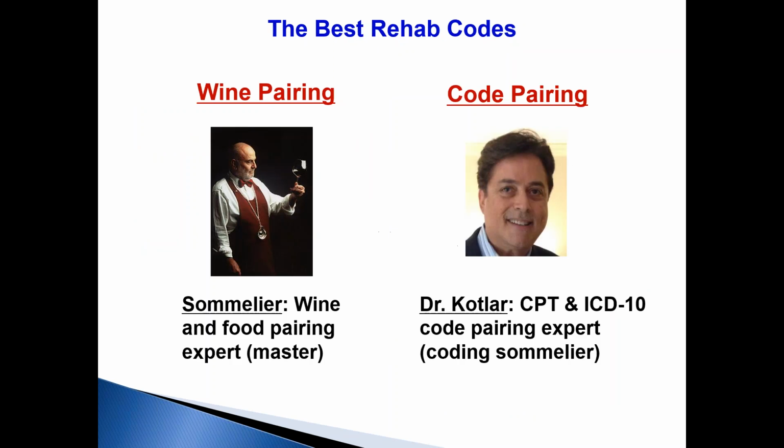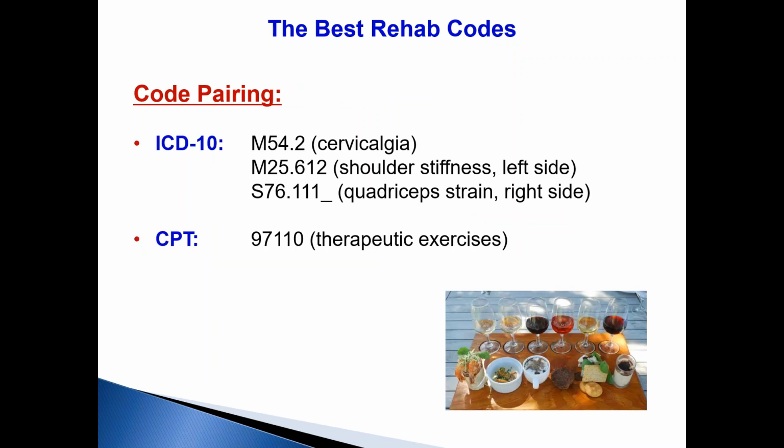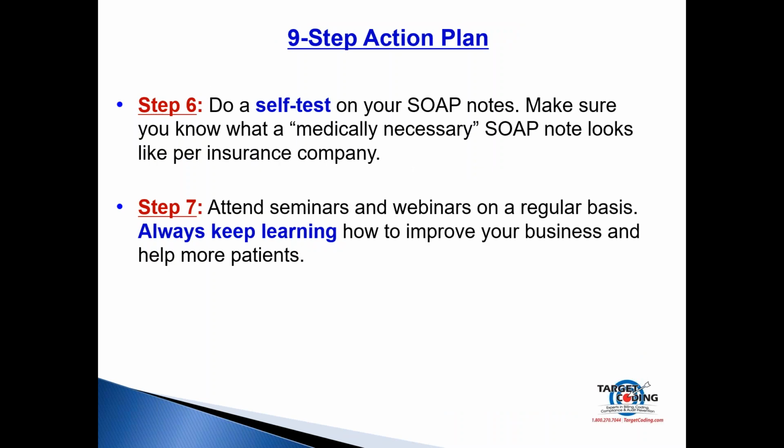So I like pairing. Oh yeah, I consider myself a coding sommelier. You ever hear that word, sommelier? It's a French term for a wine pairing expert. I'm a coding sommelier. I'll pair your codes. There we go. Want to do therapeutic exercises on a patient? They have to have something that pairs nicely with exercises, like what? Shoulder stiffness. So if I'm going to do exercises to increase range of motion and decrease stiffness, then shoulder stiffness pairs very nicely.